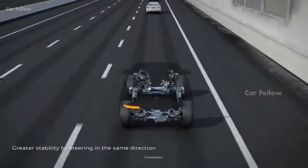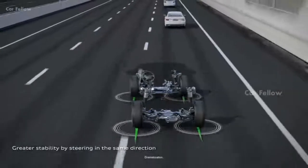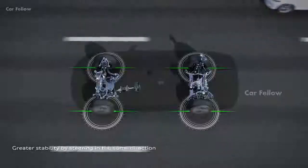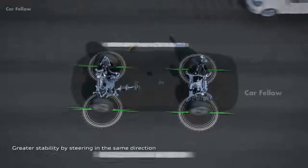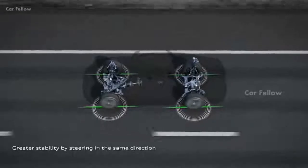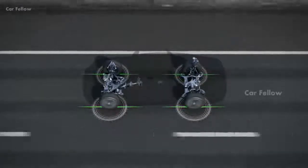That's a great achievement. But if you have an all-wheel steering system, then you can see, oh, the driver is steering, he wants to turn over there in the left lane and afterwards in the right lane. And you can react at the front and at the rear axle at the same time. So the car reacts instantaneously to the wish of the driver.